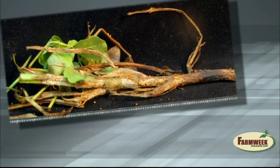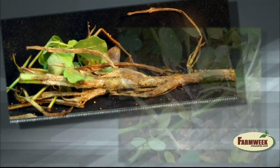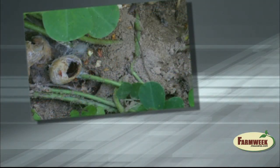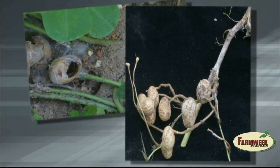Dr. Henn says potential signs of southern stem rot include wilting at the top of the plant, as well as peanut shells that are empty or only contain a white residue.